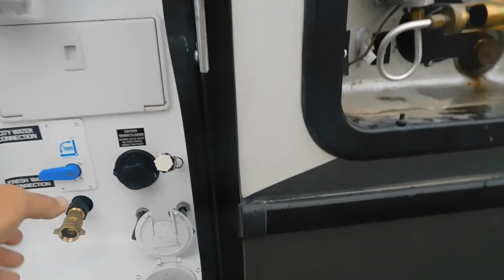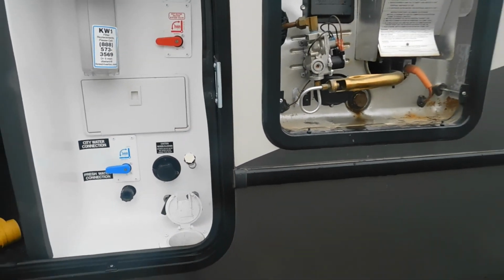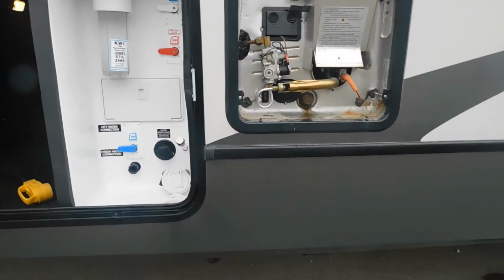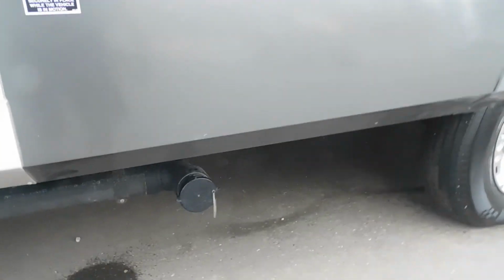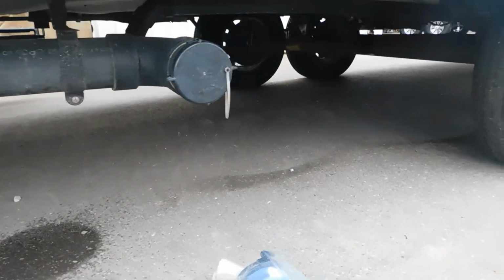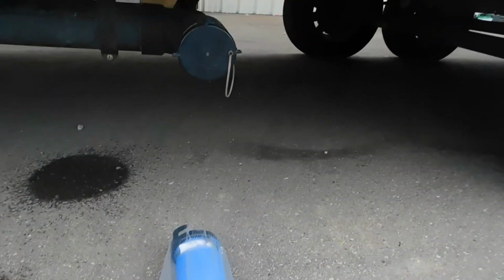We're going to go up to the front of the campsite. We're going to go to the dump station. Note you're going to have two dumping areas on this one. First one's going to be here. You're going to hook up your sewage hose. Comes with a convenience pack.